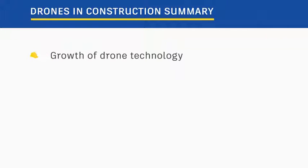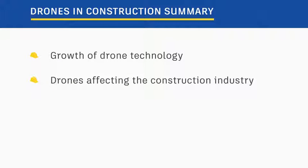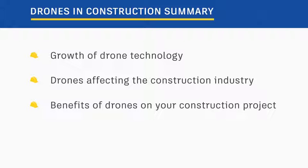In this chapter, we looked at the growth in the use of drone technology, how drones are affecting the construction industry, and then we discussed the benefits of using drones on your project site.